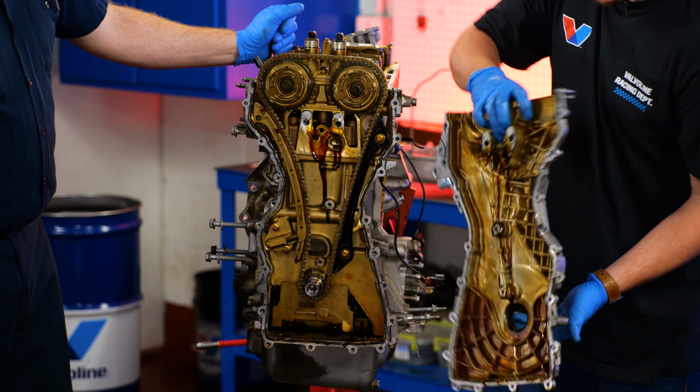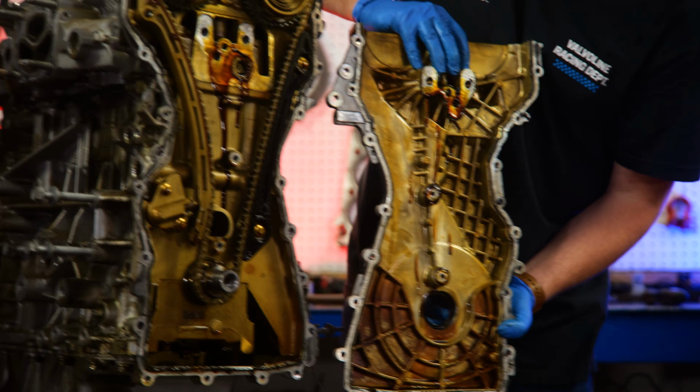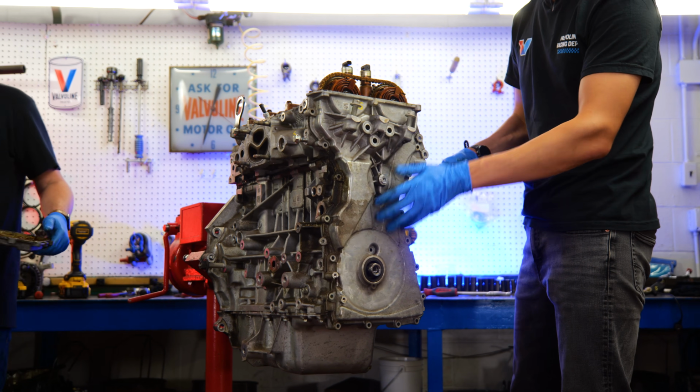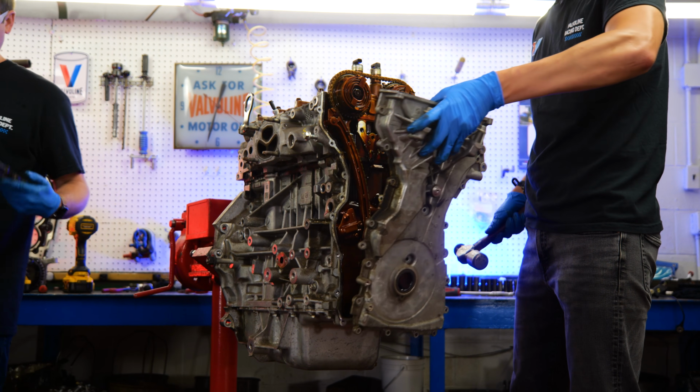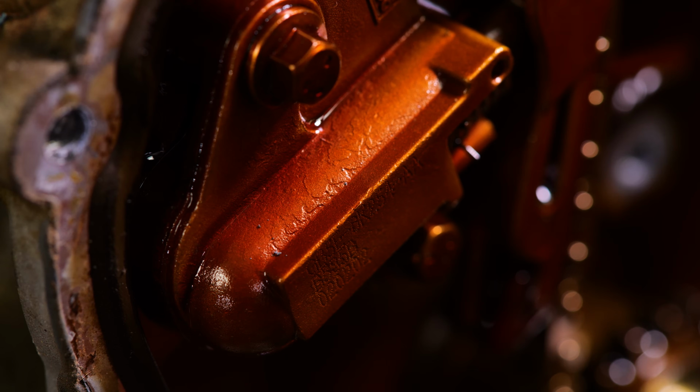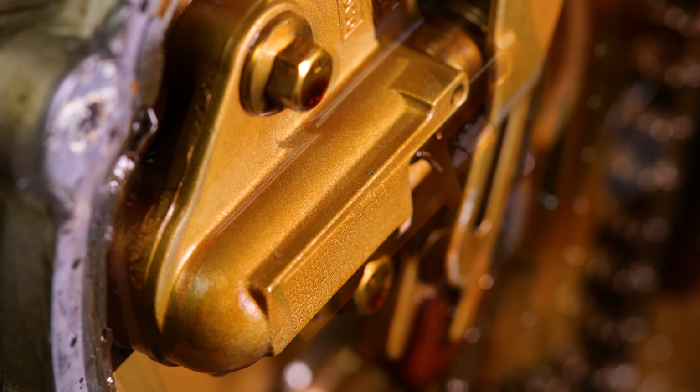Ooh, looks the same as the valve cover. Wow, even the guides look good. The conventional had more varnish on it. It started to get a little rattly at the end. It could have been, we saw that the timing chain tensioner was a little kind of stuck. Could have been better, but.